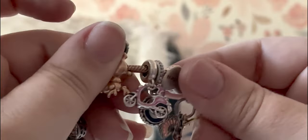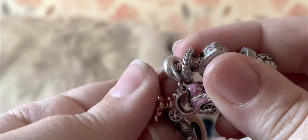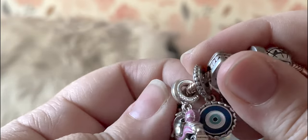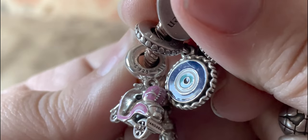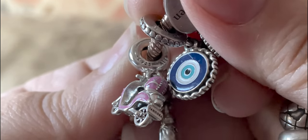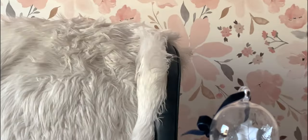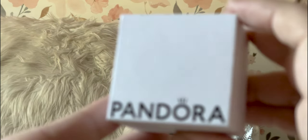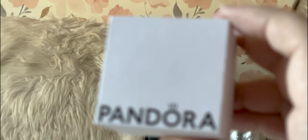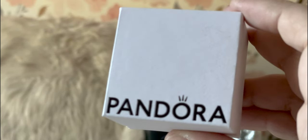Let's see. I think the bale is clear on that side, and it just has the ALE 925 on the other side with the Pandora. It has the license plate. So there you go. I love it. Last but not least, I was very sad to find this charm and they only had one.